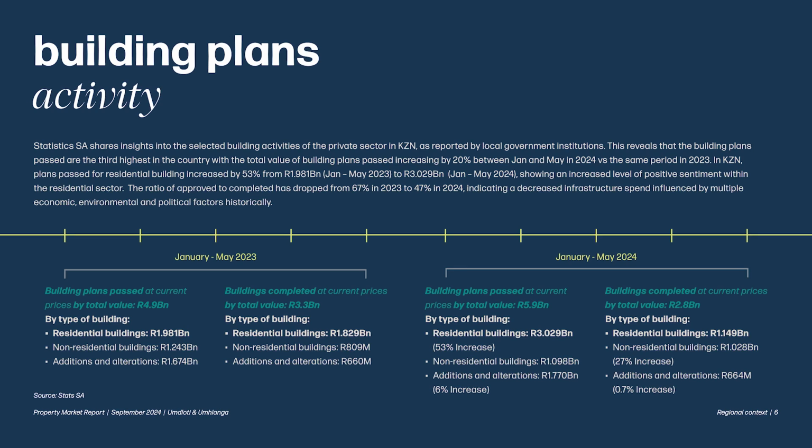We looked at the building plans, those that are passed versus approved. And it's another good indication: building plans approved in the first half of 2024 versus the first half of 2023 are up by 53%. That shows that general investor sentiment is up quite a lot, considering that KZN went through a pretty rough ride in terms of macro factors, looting, floods, water sanitation and various other factors, which definitely had an impact on buyer sentiment and positivity. And we really felt the area started to rally back from that.